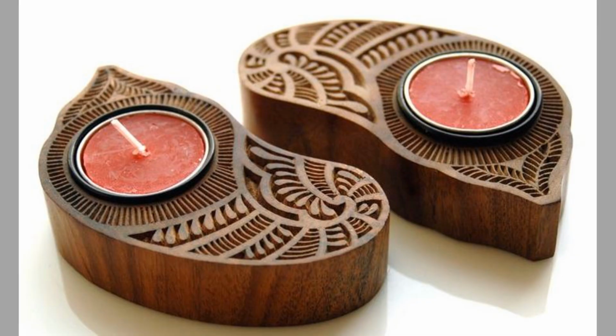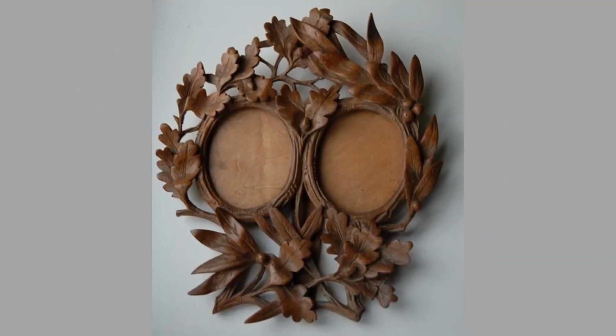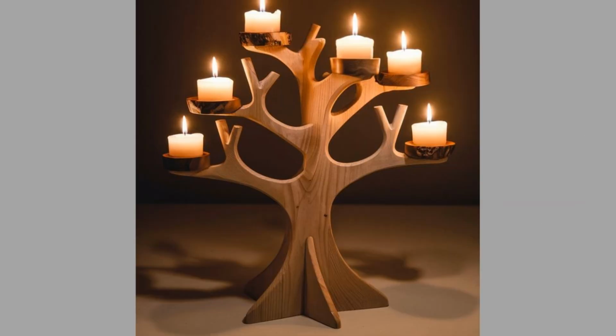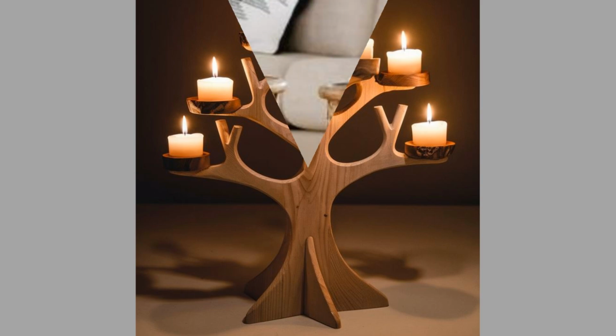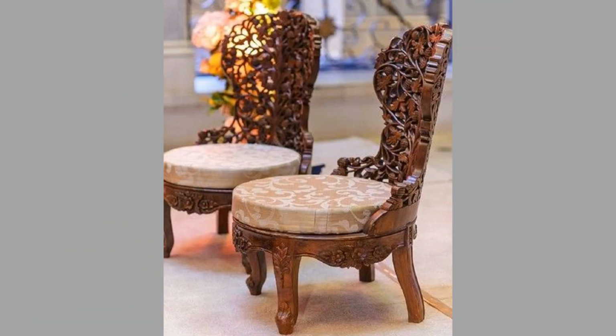A reclaimed barnwood coffee table brings with it the texture of time and history. A finely crafted wooden shelf exudes purpose and elegance. Wall panels, carved frames, handmade candle holders, and furniture made from wood don't just fill a space. They anchor it with a sense of grounding and calm. This emotional connection is key to why wood is such a valued material in home decor. It's natural, enduring, and universally appreciated.